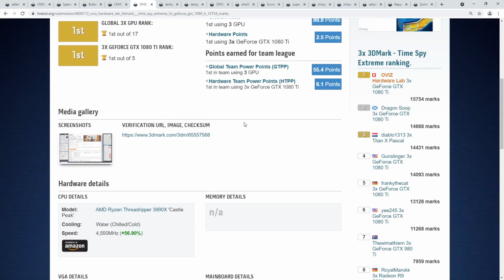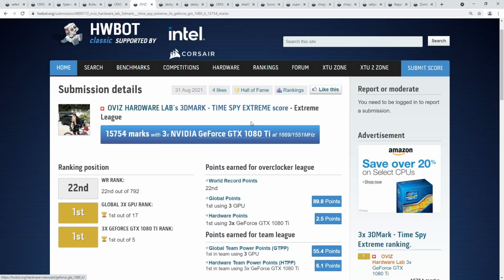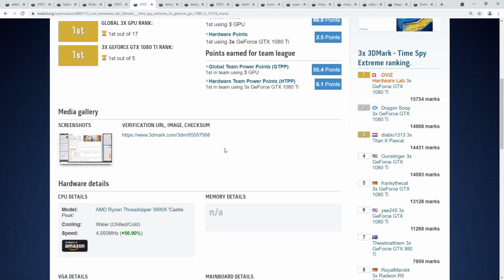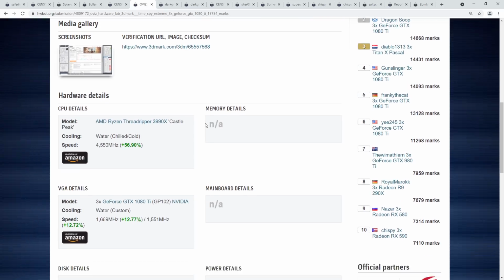It's not quite that bad, just, well, it's approaching that. It's certainly approaching that, isn't it? But yeah, so cool score. I love big multi-GPU setups. Unfortunately, we can't actually see this big multi-GPU setup because there's no picture of it.